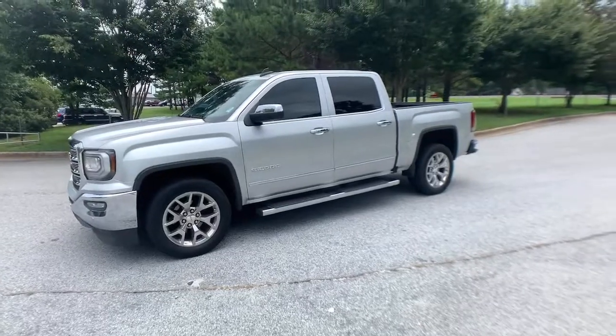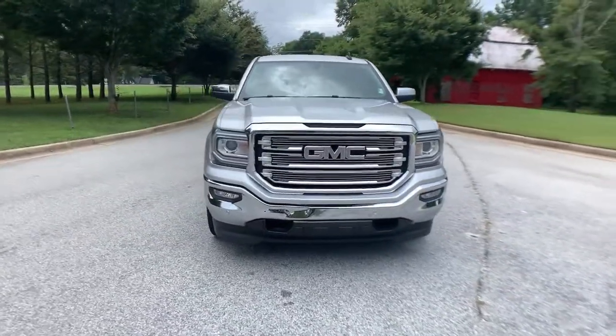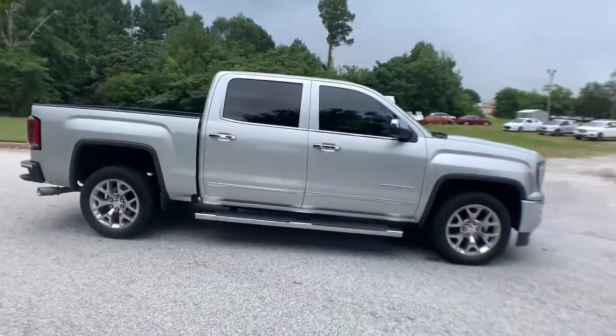This could be the car for you. The 2018 GMC Sierra. With less than 40,000 miles on the odometer, this vehicle stands out from the rest. Take every journey in stride in this capable, well-equipped Sierra.